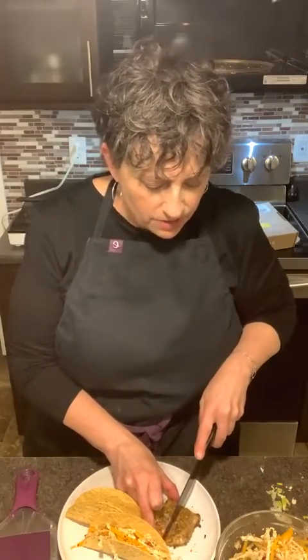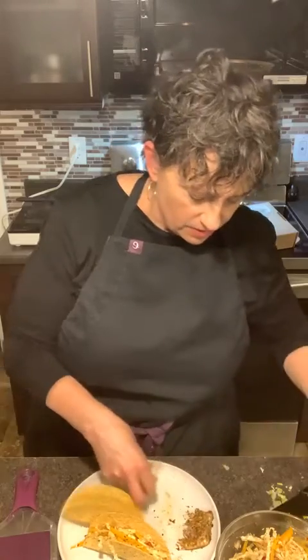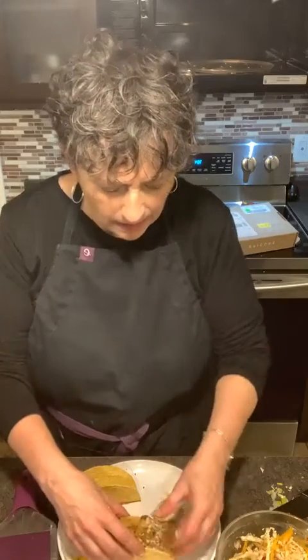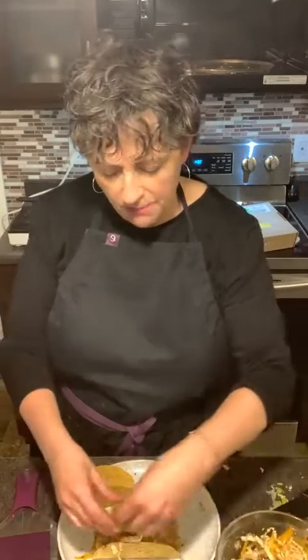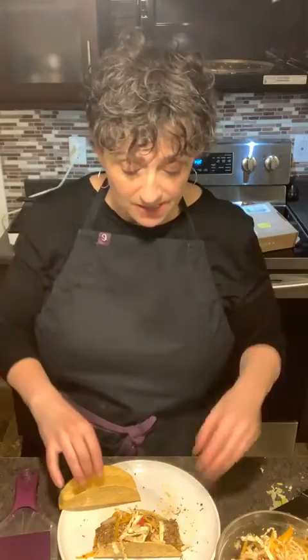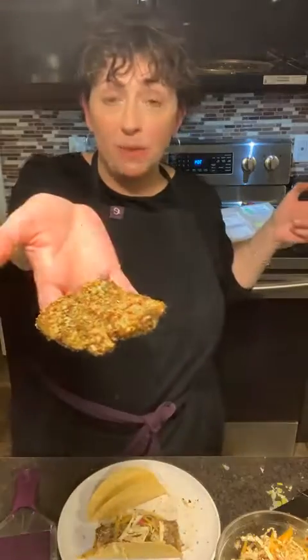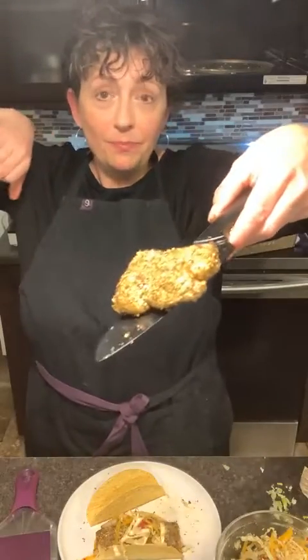I'm just gonna cut my fish. Make sure my fish is cooked. Yeah, it looks beautiful. I'm trying to get my fish pretty, people. 1, 2 big pieces of fish, some more little slaw business on top. So there's a piece of Tex Mex haddock.